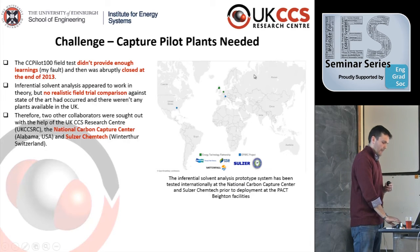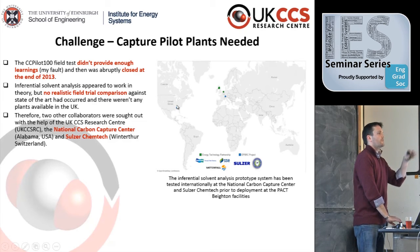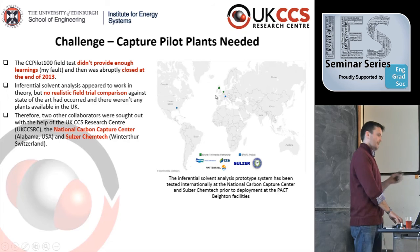So I've expanded this map here that we were talking about before. Here's where we were, and then we found two people who wanted to try this out as well. One of them was in Alabama. This is the Carbon Capture Research Center for all of the US, and then there was one in Switzerland. So that was great. We now have these plants that we can try this out on again.